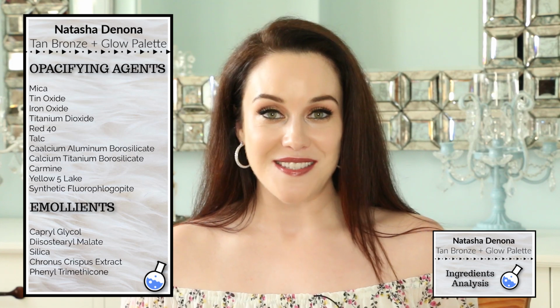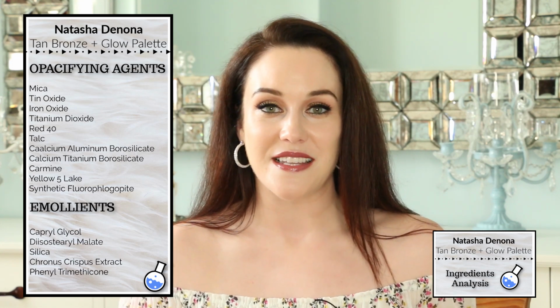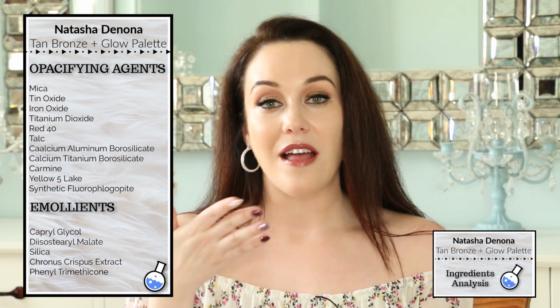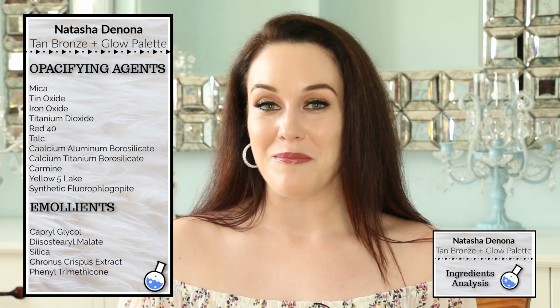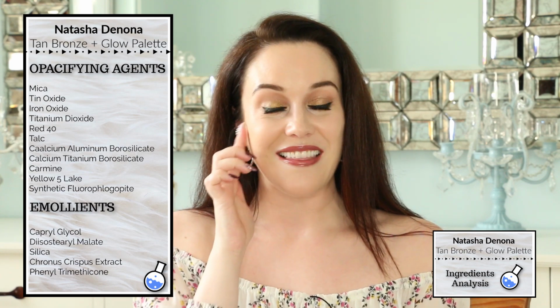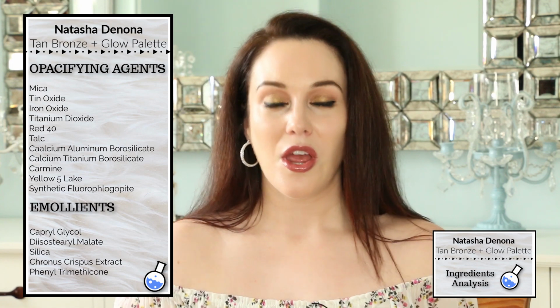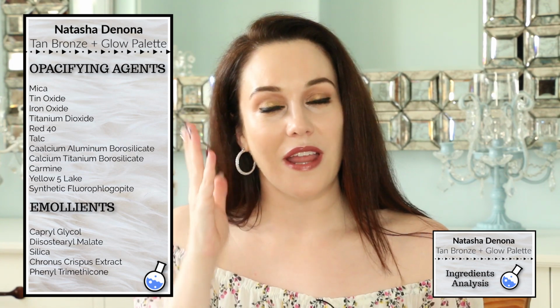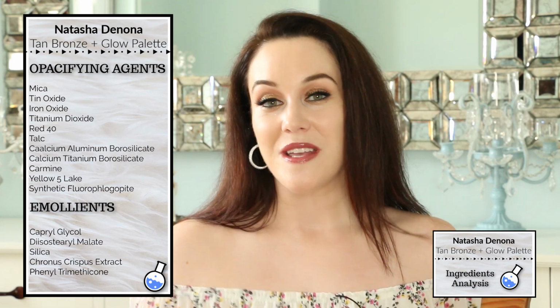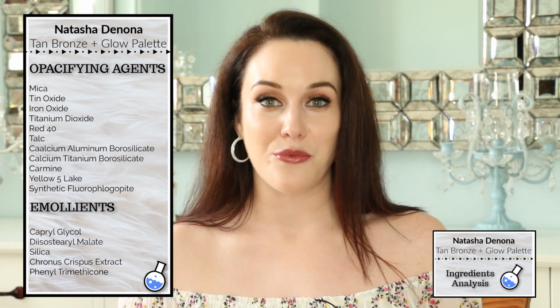We also have calcium aluminum borosilicate as well as calcium titanium borosilicate. These ingredients have a lot of light reflecting properties, which is great if you're like me and you have some emerging fine lines and wrinkles. I am 37 years old with dry skin. When you have an ingredient that reflects a lot of light, it has this blur-like quality to it. So it's going to help to minimize the appearance of those pesky fine lines and wrinkles.